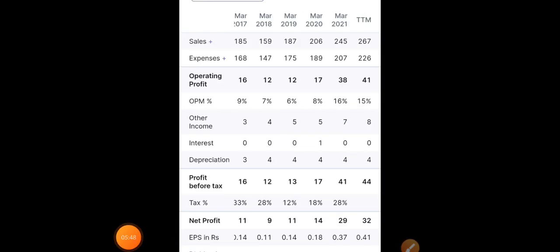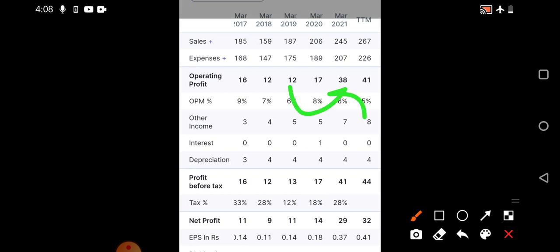Okay, so next, moving towards the most important thing, the financials. How has the company performed in recent times? First, if we see the operating profit, we can clearly observe that in March 2021 the stock started performing very well, and you can see how the profit has increased. From 17 directly it has jumped to 38, and we can say not even steady, a very good increment is present on a year basis as well.